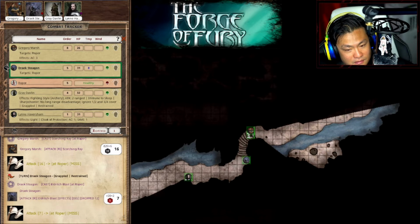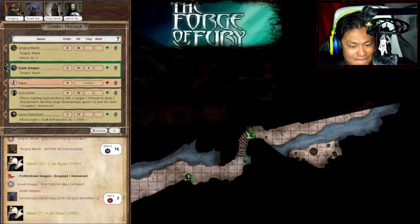Could use some help in there. And that'll be the end of my turn. Sorry, Gray. Well, ain't nothing you can do about it. It's the Roper's turn, and you realize that the Roper is not stuck in place. It's got some leg tendrils, and it begins crawling upside down along the ceiling towards you.